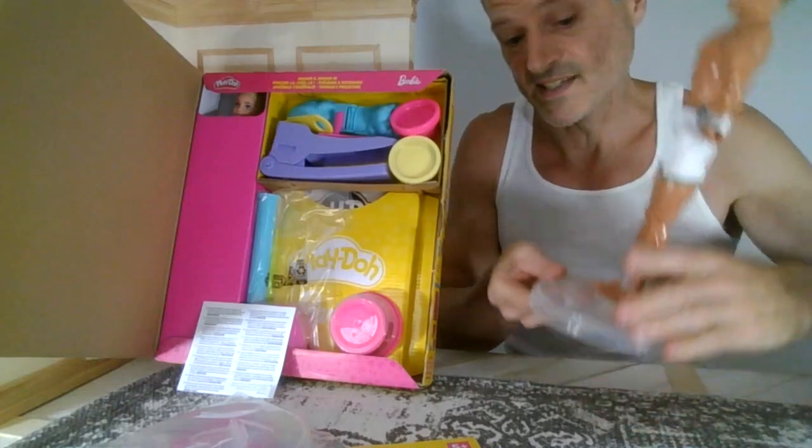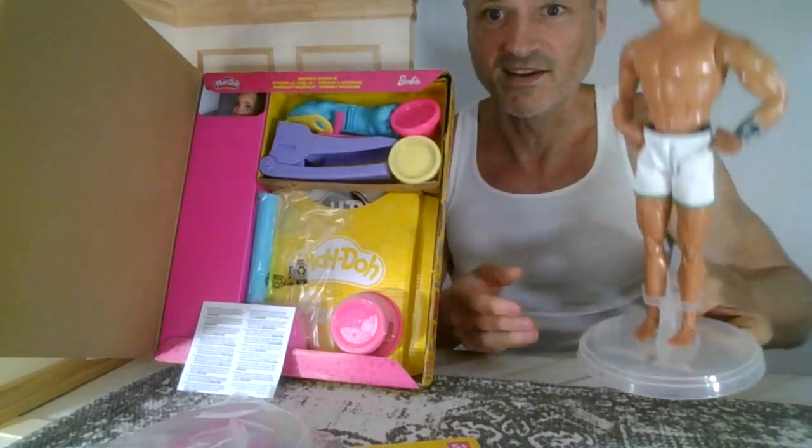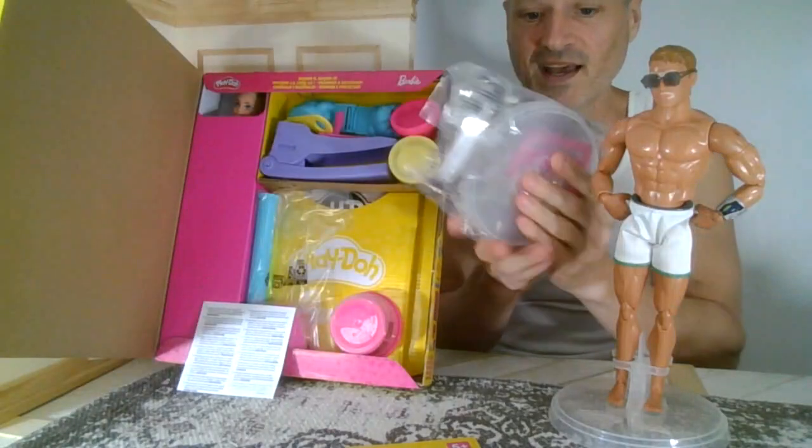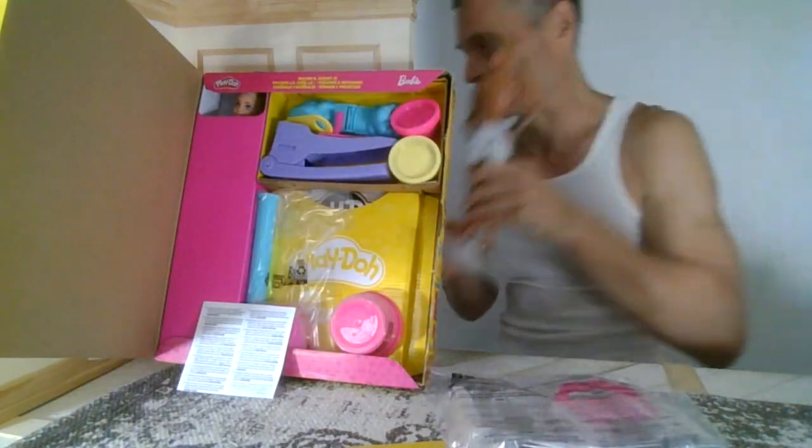These would be made by Hasbro. So Hasbro killed it on the doll stand. It's translucent, very, very nice. So I will be collecting and using the stands for sure.